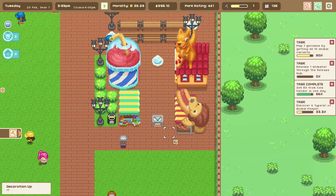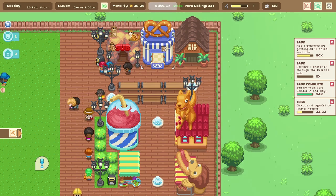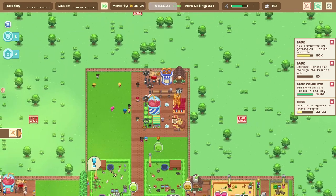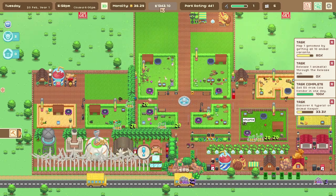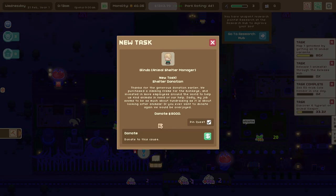Okay, so now are people going to start coming up here and enjoying some drinks and a place to sit down and somewhere to eat? They're getting pretzels. People are coming in. They're running around. Look, they're going into the shops. Okay, right. That's wonderful. This is working nicely. The money is pouring in already. We're back up to 1,342. And we spent quite a lot of money. We spent an awful lot of money, but okay. That's kind of what we expect.